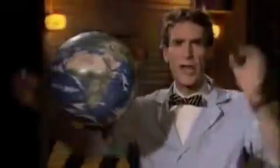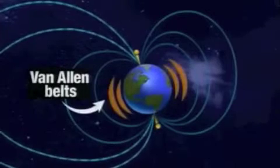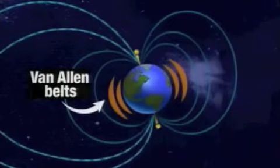Anyway, we end up with these big belts of charged particles held in space by the Earth's magnetic field. They're called the Van Allen belts, named after the United States physicist who discovered them. The Sun's magnetic field causes sunspots, and they can make your television picture go fuzzy sometimes. I got some more news for you.